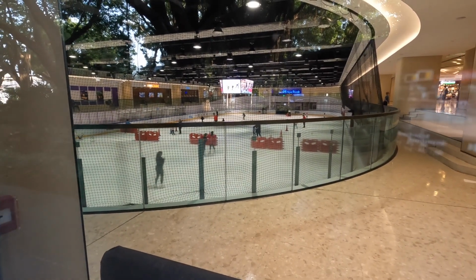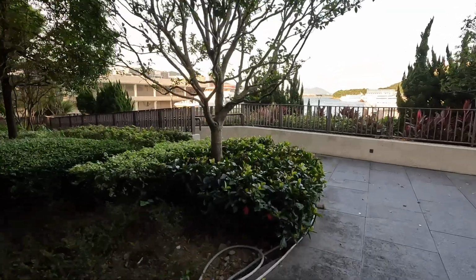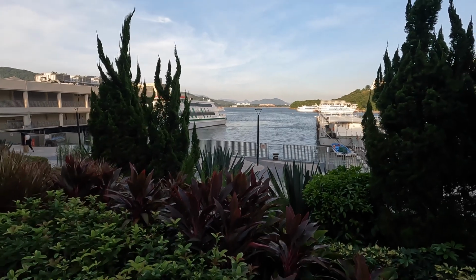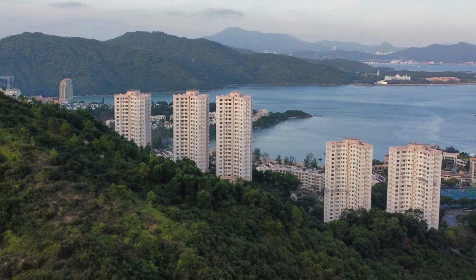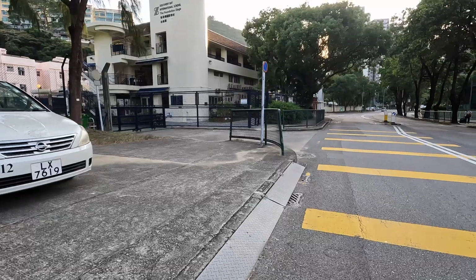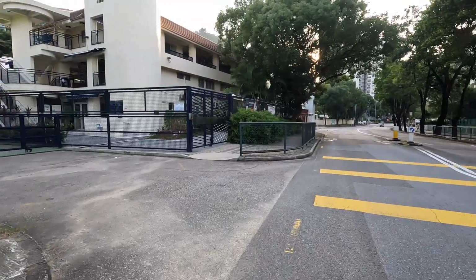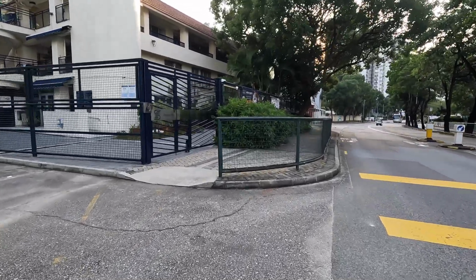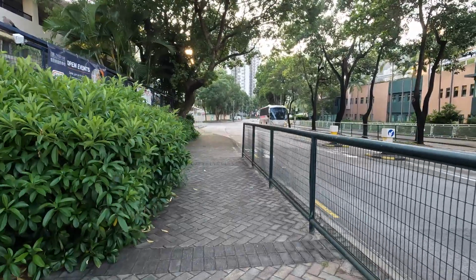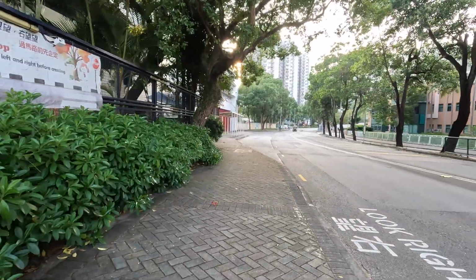Discovery Bay has its own ice skating rink with its own ice hockey teams. One thing you will notice straight away about Discovery Bay is there's no private cars. Residents mainly get around using golf carts, bicycles, or the convenient Discovery Bay buses. Having no private cars makes the air fresher for sure, and the streets quieter, and the whole environment feel more like a holiday resort than a typical Hong Kong neighbourhood.